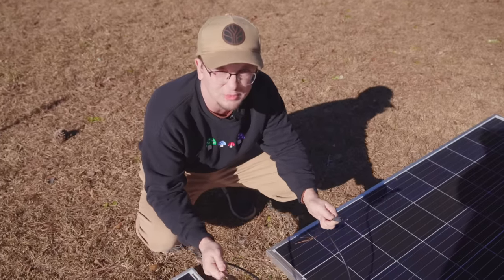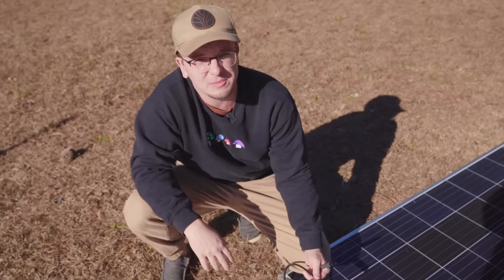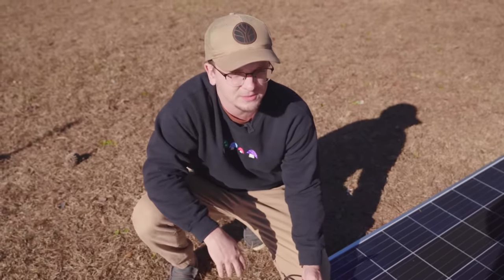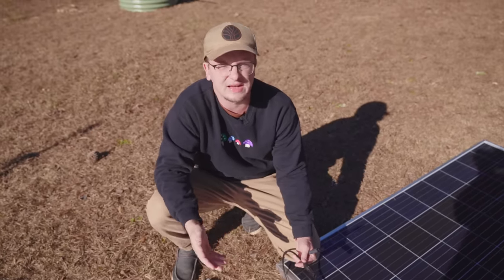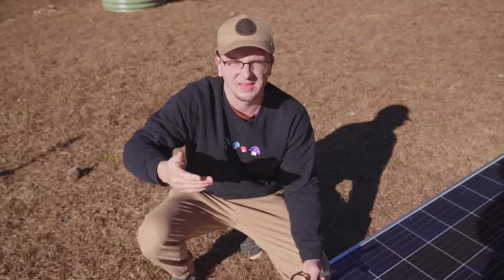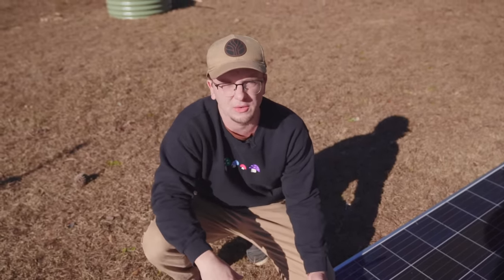So I've got a female connector and a male connector. We're connecting this group of 4 panels, which total is 1400 watts of power. And 1400 watts of power, that's a lot of power to work with. We've got double that here, 2800 watts. The average US family uses about 30 kilowatts of power per day, give or take. So a kilowatt is 1000 watts. So we've got 2.8 kilowatts of power being gathered here. So during 1 hour of full sunlight, you can collect 2.8 kilowatts of power.